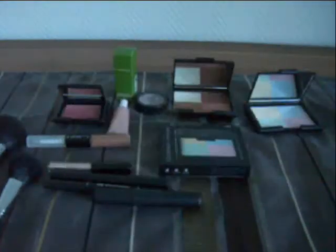blend it out, and they don't have any color payoff for me. I'm not a big fan of the Luster Drops. They come out like water. And you blend them, so if you see the difference, you see some of the MAC, but look at the e.l.f. one, far better color payoff than the MAC Luster Drops.